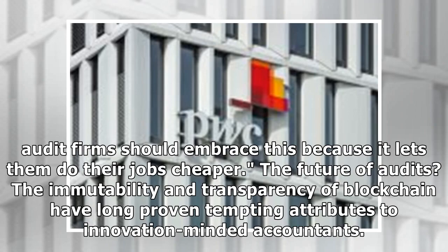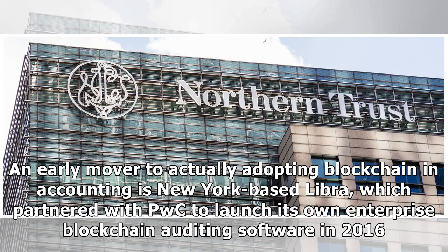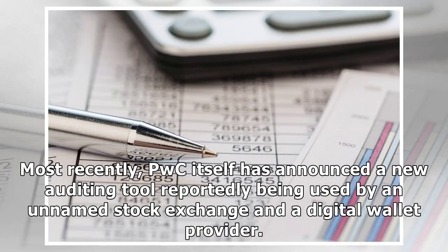The future of audits. The immutability and transparency of blockchain have long proven tempting attributes to innovation-minded accountants. Each of the Big Four accounting firms, Deloitte, KPMG, and PwC, has released a report on the role blockchain will play in the future of auditing. An early mover to actually adopting blockchain in accounting is New York-based Libra, which partnered with PwC to launch its own enterprise blockchain auditing software in 2016. Most recently, PwC itself has announced a new auditing tool reportedly being used by an unnamed stock exchange and a digital wallet provider.